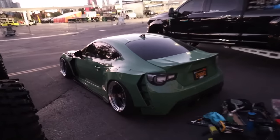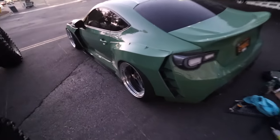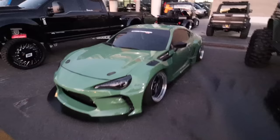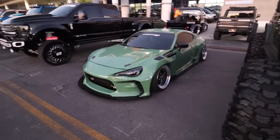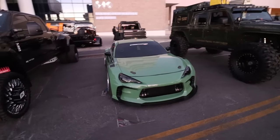It is just such a different sight to see. I'm still not used to it, just compared to the other version that we had of this FRS. Everything is just so new with this kit. It just does not look like my car. I know that sounds kind of bad, but just in a good way, it is just such a big change from what the car used to look like.